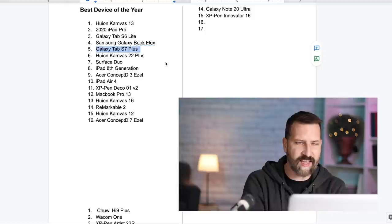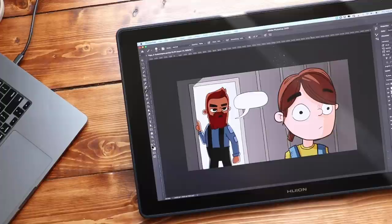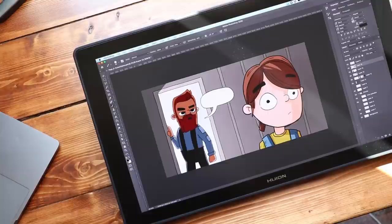All right, we got the Huion Kamvas 22 Plus. That was just another version of Huion's thing. It was fine. It was good to draw on, but it wasn't that great.